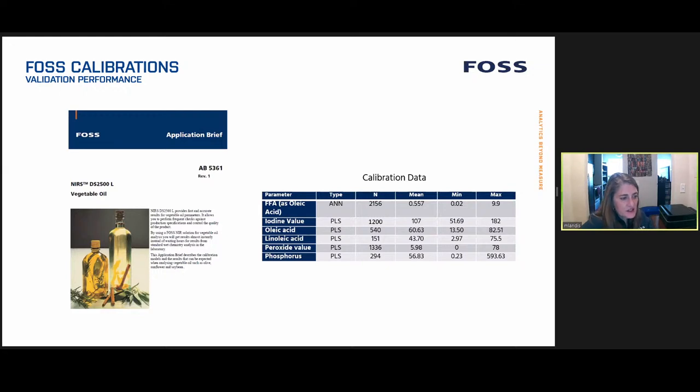So FOSS has taken the initiative to create calibrations for oil products. These calibrations can be slightly modified if needed to be more specific to your product. We publish our FOSS calibrations in what we call application notes. The application notes are key in providing result expectations and sample preparation information, such as the type of vial being used. N is the number of samples used to create the calibration. For this calibration on FFA, we've used 2,156 samples, or that's 2,156 data points within a specified range. We also provide the mean reference value in the calibration set, along with the minimum and maximum reference values.